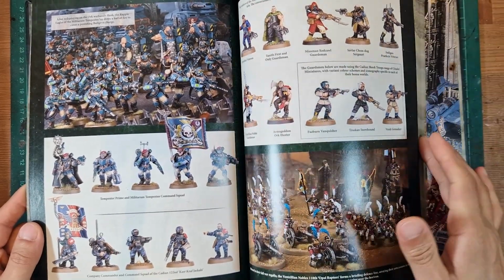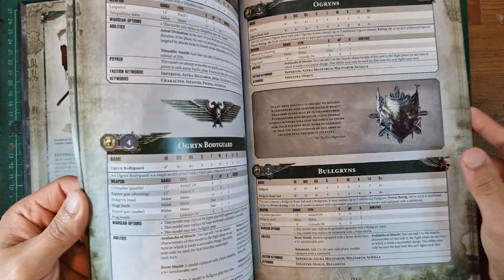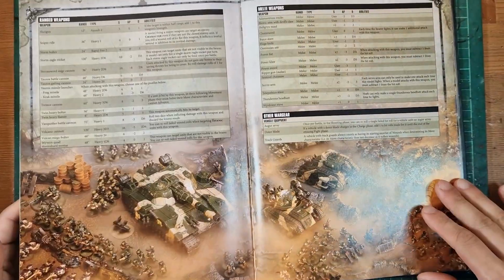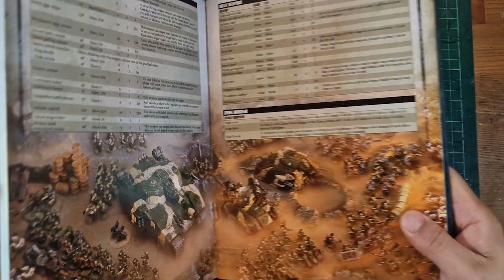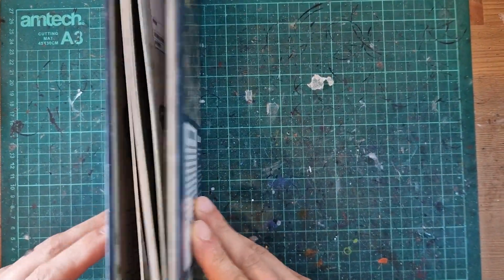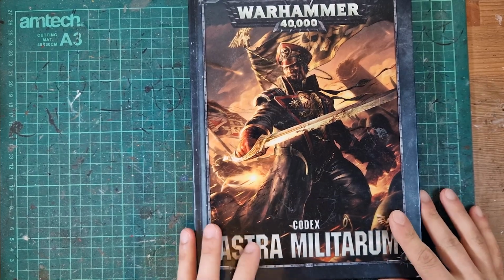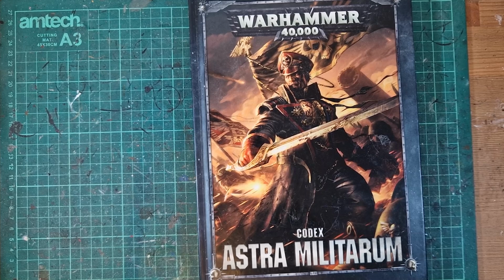And again, if you're a veteran player, it's cool to see all these old rules like Grinding Advance, Brutal Strength from the Jungle Fighters, that type of thing. And if you're a newer player, it's cool to see an old book, isn't it? So hopefully it was enjoyable. Let me know what you think. If you played this book in the older days, let me know what your nostalgia moments are.